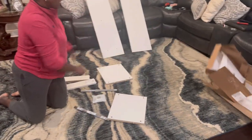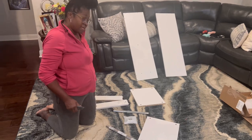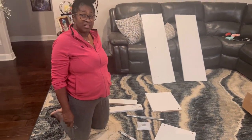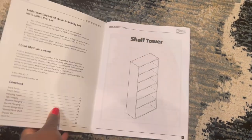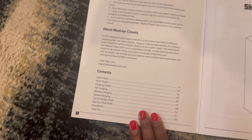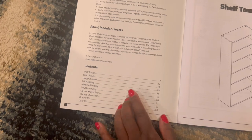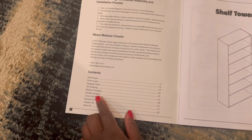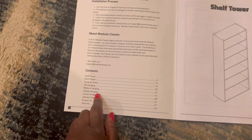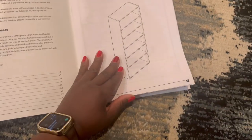Now we're putting together the first piece. We've decided to build before we break. Almost forgot the important part. This came attached with the shipment, and it has instructions on how to build, I guess, everything that they sell. So right now, we are putting together the double hanging.